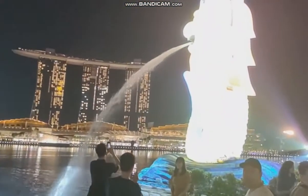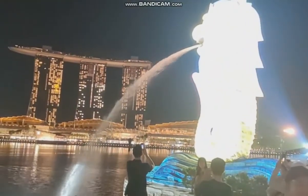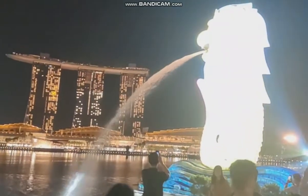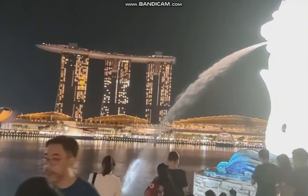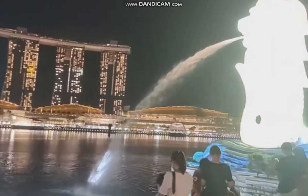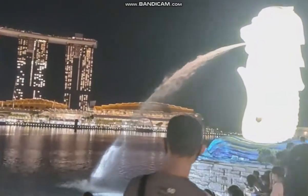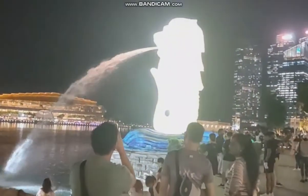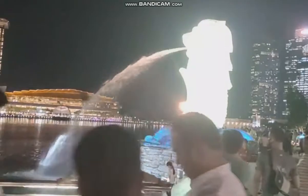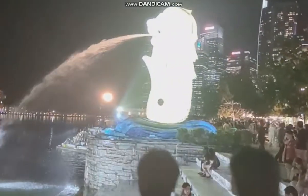Wow, guys, look at it. All right, the Merlion and the Marina Bay Sands Hotel. So that is Marina Bay Sands Hotel for some. Yes, nice view, right? Okay, I'm going to go over to the other side. You can see everyone is very busy taking photos with the Merlion. I will give you a 360 degrees view of the Merlion. Wow. I cannot imagine this coming weekend, this place will be very crowded.